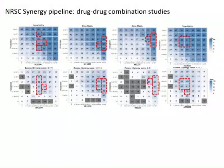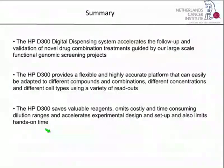So I think in summary we can conclude that the HP D300 digital dispensing system really accelerates the follow-up and validation of these drug-drug combinations that we identify in our large-scale functional genomic screening projects. This is a highly flexible and accurate platform that we can easily adapt to different compounds and combinations, but also different concentrations, and importantly, it can also be used in different cell types using a variety of readouts. And therefore, this really generates a very efficient follow-up strategy for these functional genomic screening projects.